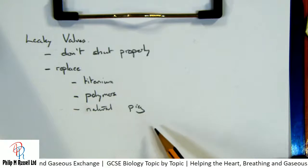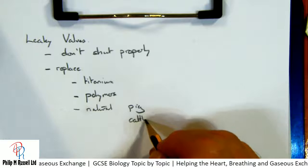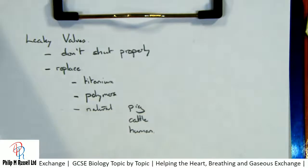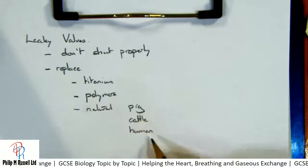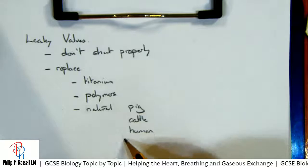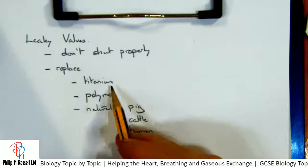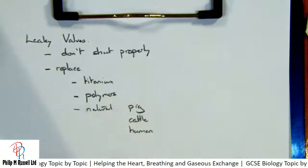We can use cattle or, even, that upsets some people, we could use a human donor. And all of those have ethical issues going with them. So for some people, they're stuck with titanium or polymers. But whether they last the same amount of time is a different question.